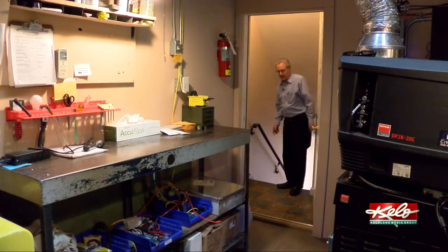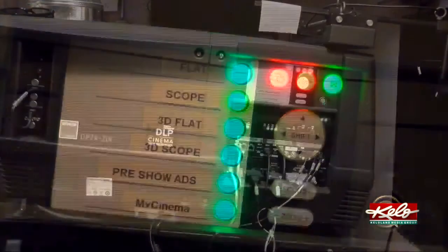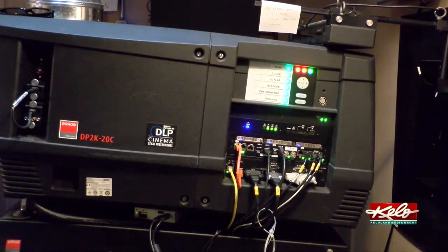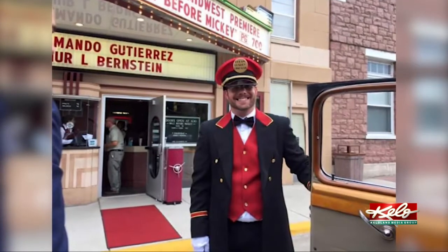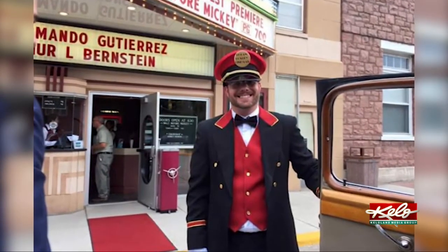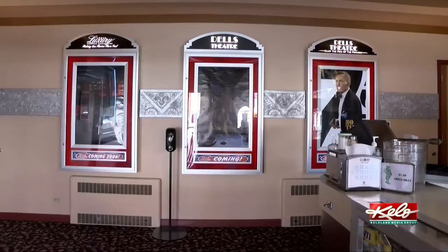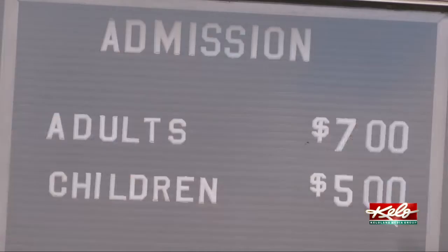So now we'll go into the projection room. And of course, it's all new digital equipment now. The Dells Theater combines the past and the present. Brian Anderson is an important part of the present. He's one of the managers and has worked for Logan for 11 years, first in Mitchell, then in Dell Rapids. And he believes a small-town theater has its perks.